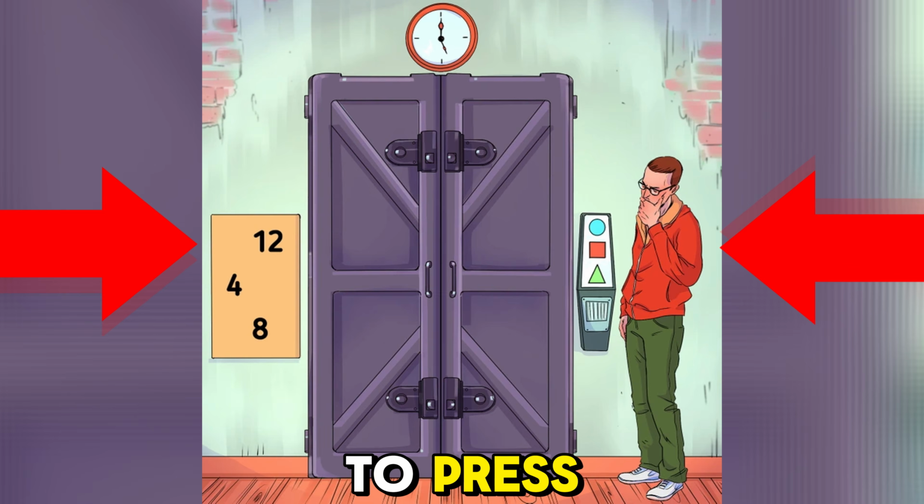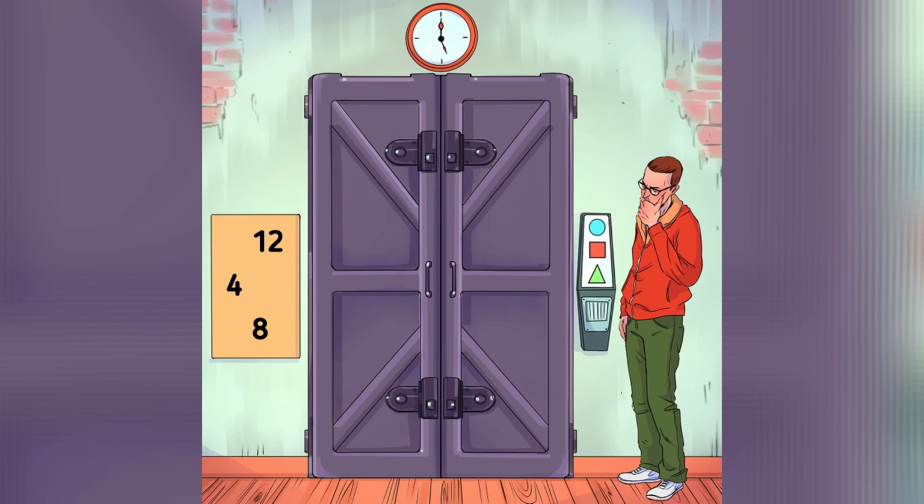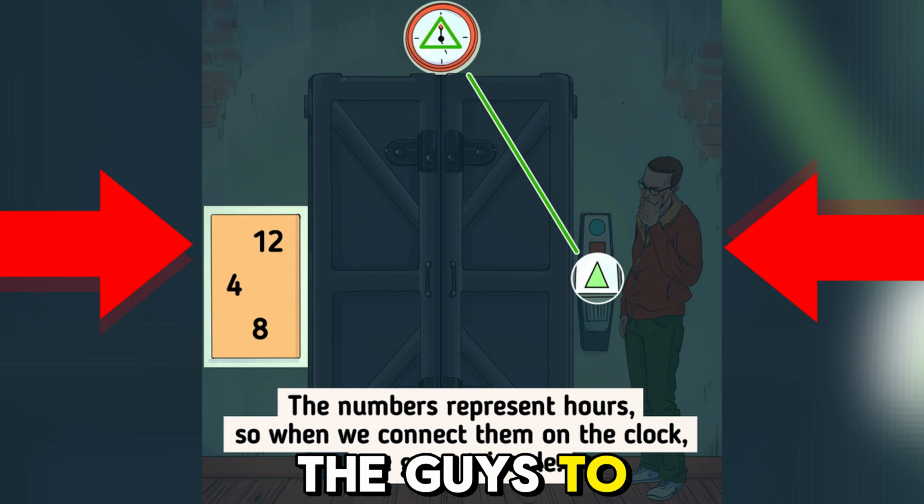Which button does this guy have to press to get the elevator to work? I'm gonna give you 5 seconds, so good luck. Alright, so this is the button the guy has to press to get the elevator to work.